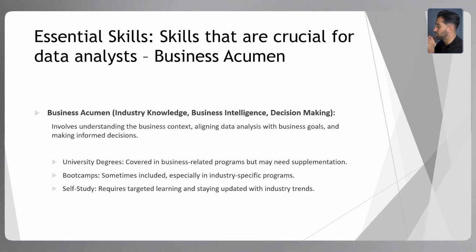And it's a little bit the same with boot camps, sometimes included, especially in industry-specific programs. So if you have found a boot camp which is for financial analysis, or a boot camp for a financial data analyst, or maybe health or engineering or something like that, then this should bridge it somewhat and help you out with getting more specific, which is great, because there's a lot of data analyst jobs out there now, but there's also a lot of people competing for it. So the more specific you can be, the higher the chances that you'll be more relevant for some of those roles.